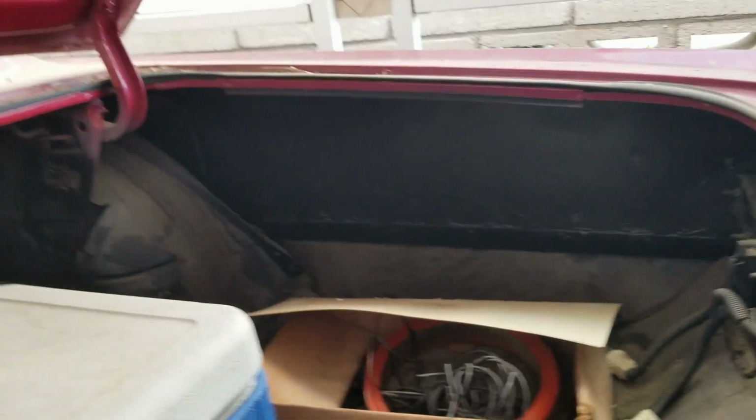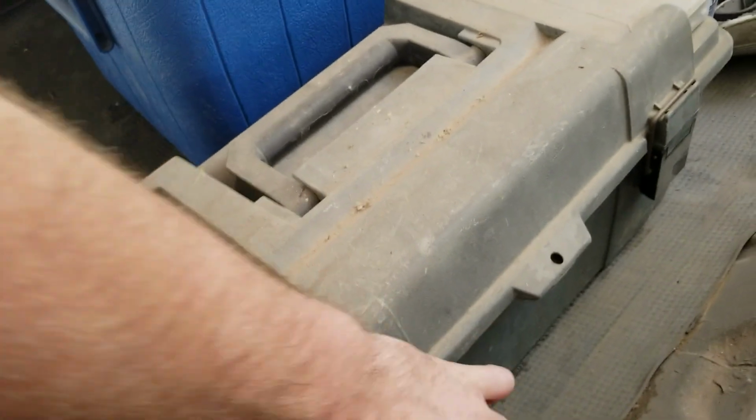Okay, yep, you can see the seam where they patched in the new quarters. Looks like they riveted them on and then welded them in. Hopefully, I know there's a little bit of filler on the outside. Same thing over on that side. It still has the original houndstooth mat in the rear.